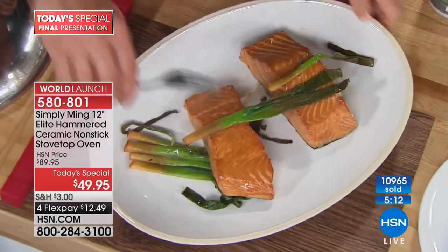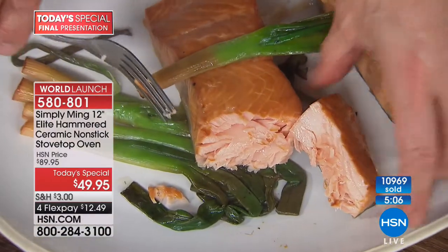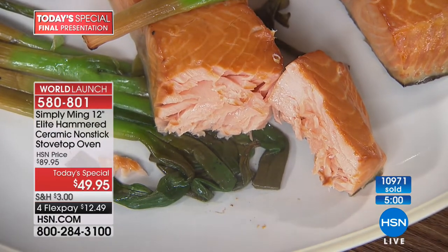I'm just going to cut this open so you guys can see what the inside of this salmon looks like. I'm going to take a bite down here. My goodness. Look at that. Right? Wow. It is so deliciously still moist. And how's that smoke? Chef, it's so good.